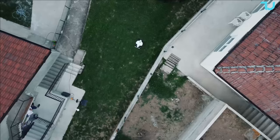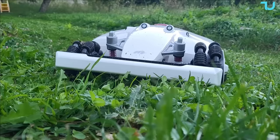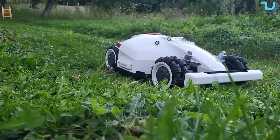The Luba's RTK signal range spans an impressive 120 meters, making it a reliable companion even for vast lawns. Utilizing inertial navigation, odometry, and patented algorithms, the Luba AWD maintains perfect route stability even when the satellite signals are weak.